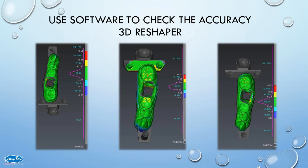So it takes some time to get used to it, but we do this pretty regularly for all of our resins. Awesome. Thank you, Corey.